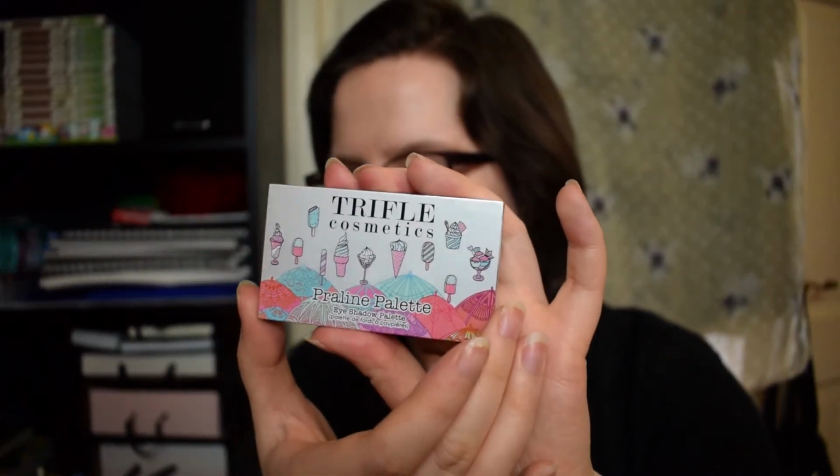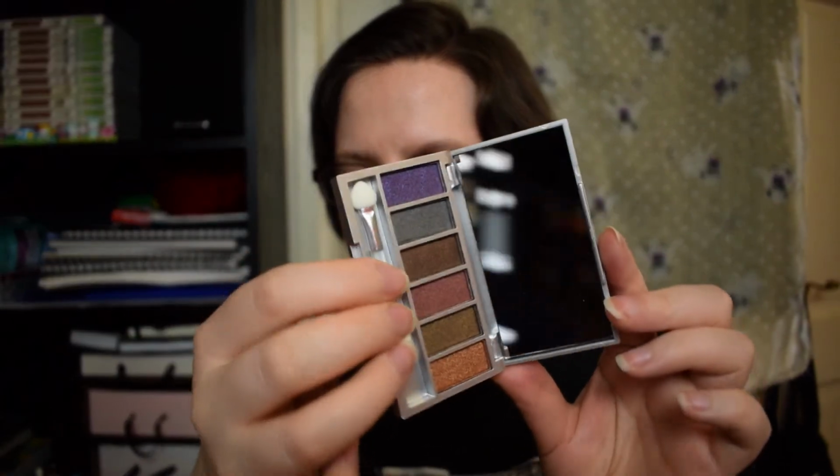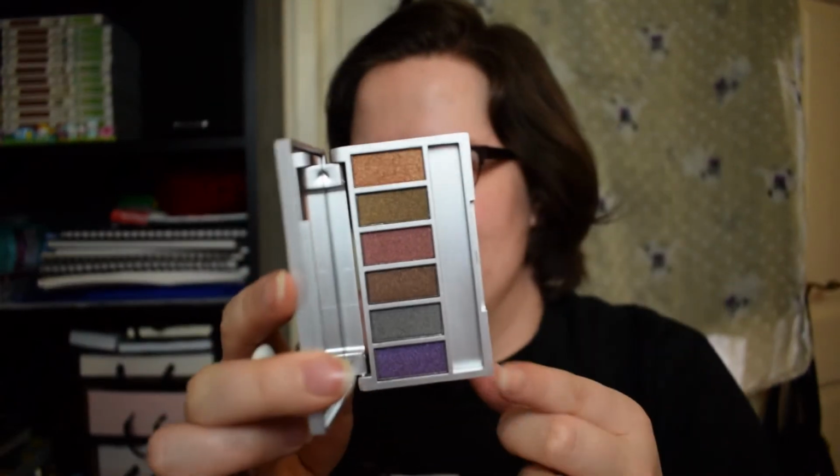So this is a playful palette of 6 multifunction eyeshadows used wet or dry. Very, very nice. And there it is there. A cute little palette. It has all the same information on the back. It comes with a nice sized mirror, a little sponge applicator, still mostly, and then those are the shades there.